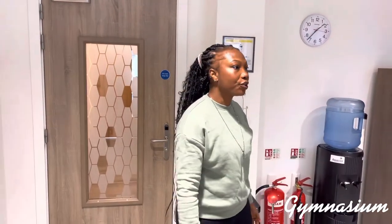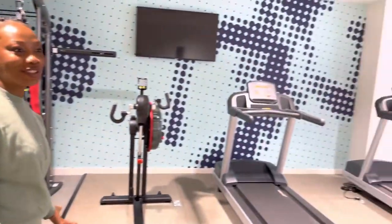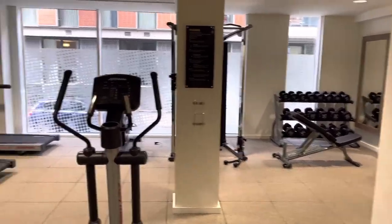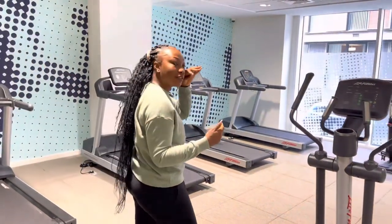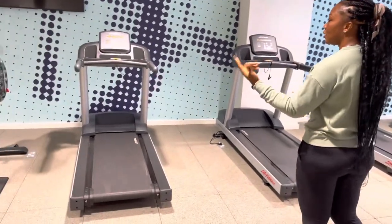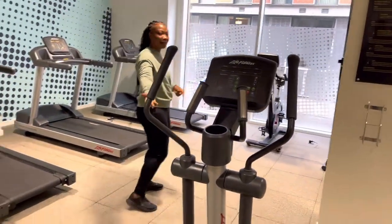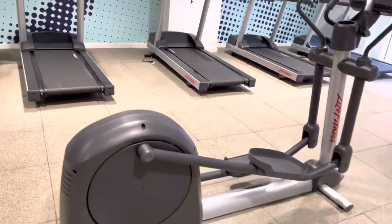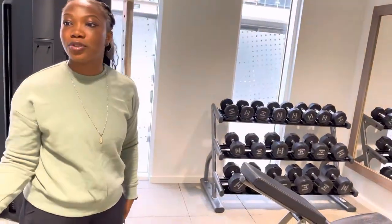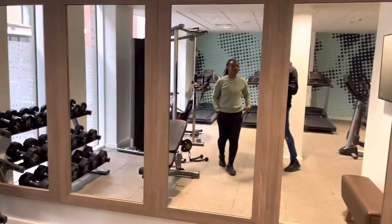Okay, so we're currently in the gym. It's small in comparison to most gyms we've seen online, but it's better than every other thing we've seen in most hotels in Nigeria. So yeah, I would say this is beautiful. They have an air bike, they have four treadmills, and then they have weights. So basically they can give you what you need for your stay here to just keep that pump and get your workout in.